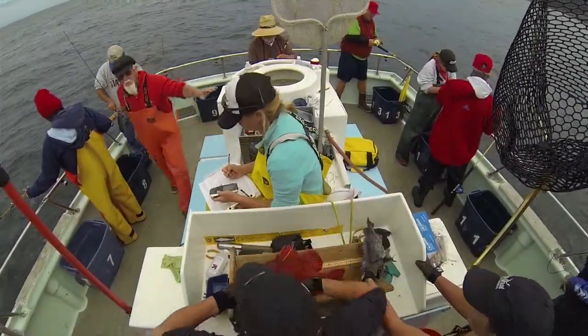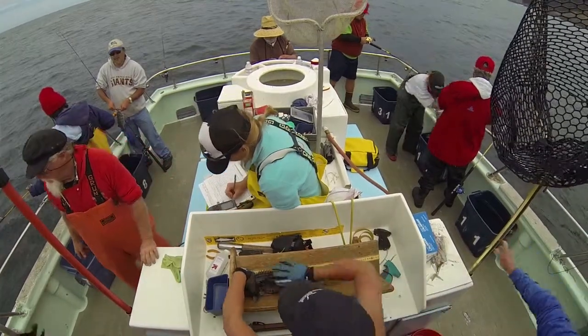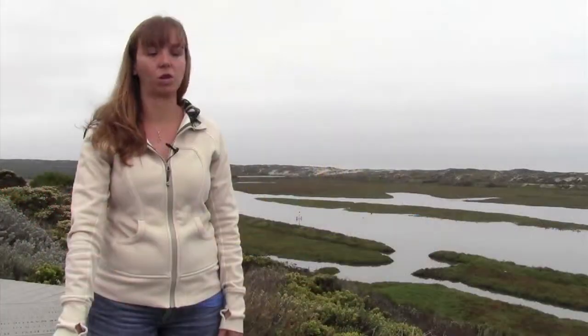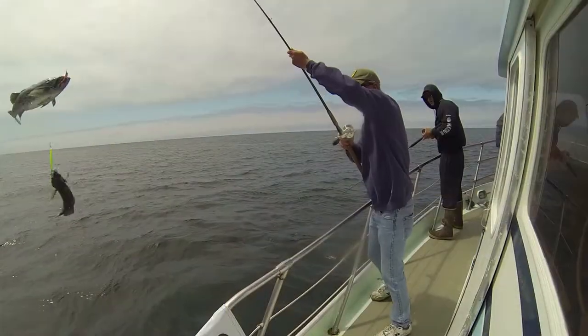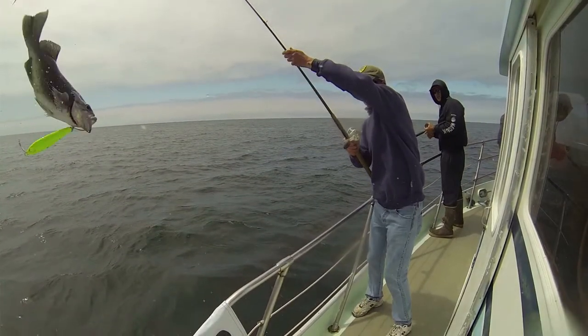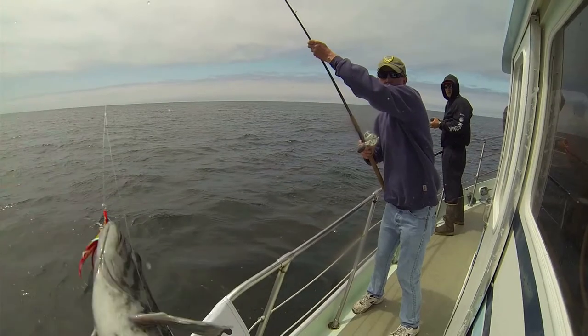I'm more in charge of data entry, making sure that all of those things that we write down on the boat actually make it into the database so we can use those data in the future. And then also quality control, making sure that the protocol we started in 2007 still holds true now, even though we've had staff changes and things like that.